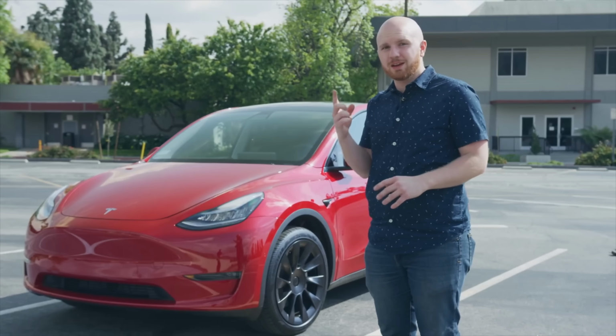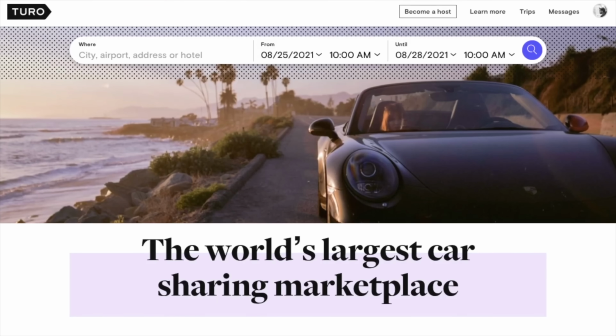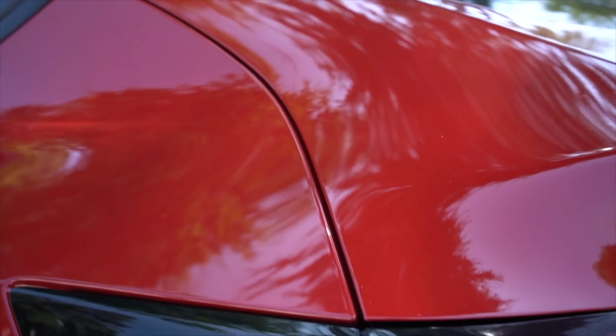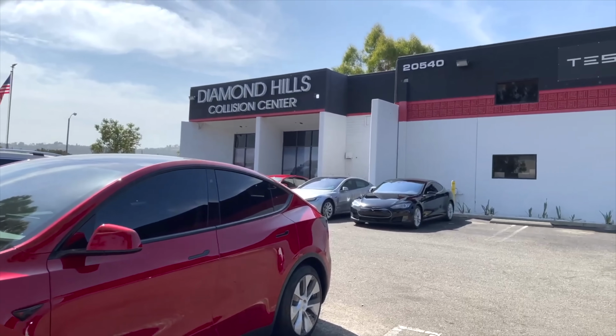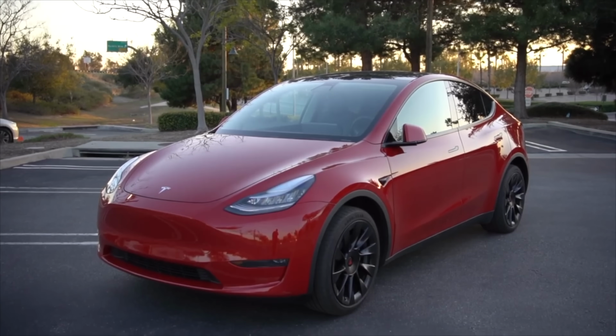I also received loss of income since the car was out of commission and unable to be utilized on this channel or on Turo, diminished value since the car is worth less having been in a collision now, and got the PPF replacement covered as well. Everything took an incredibly long time, especially dealing with AAA for reimbursements, but it got solved and my Model Y was as good as new.